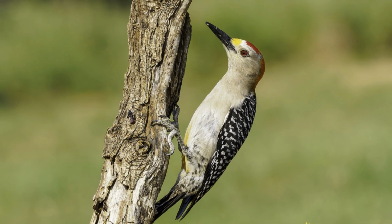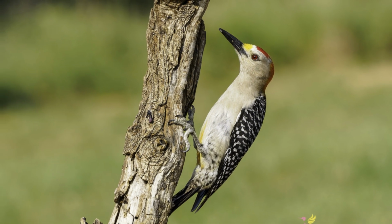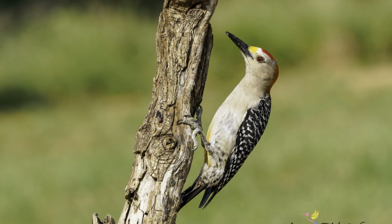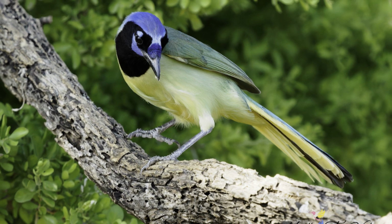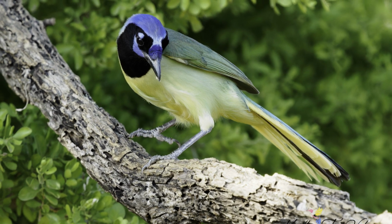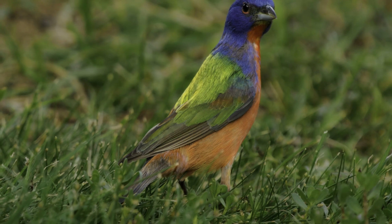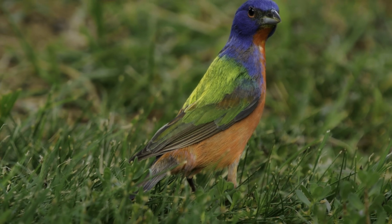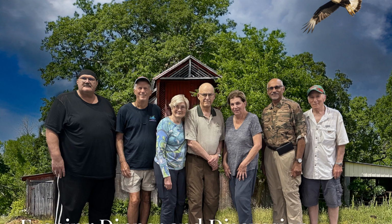The afternoon session began at 3:30 p.m. in a different hide, where we encountered numerous songbirds. Golden-fronted woodpeckers posed beautifully, while playful green jays provided ample photographic opportunities. A curious greater roadrunner visited the feeders twice, and a male and female painted bunting graced us with their presence, making for some really stunning captures.